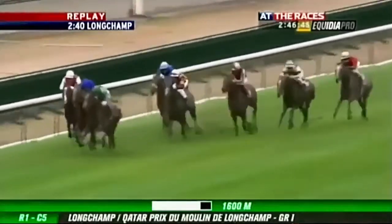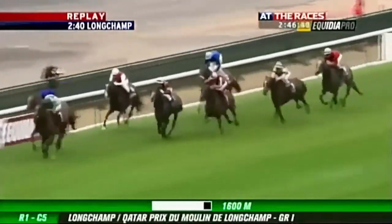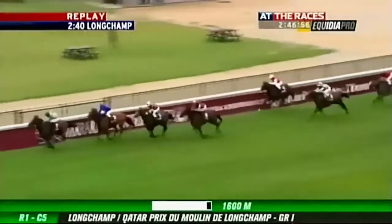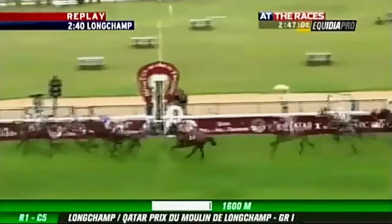Excelebration, now with the green sleeves, has come through to take it up. Quickly goes on to a length to Rio de la Plata in second place, who's trying to get back on terms. Dubawi Gold and Raj Saman the next two. Excelebration hanging to the rails a little bit, but he's in front by well over a length, and it's Excelebration who goes on to win.